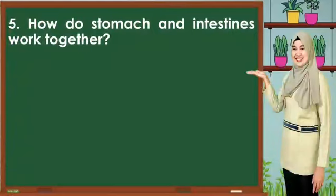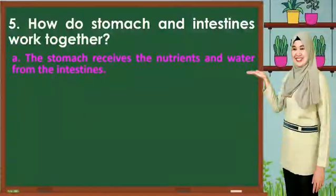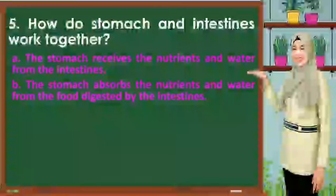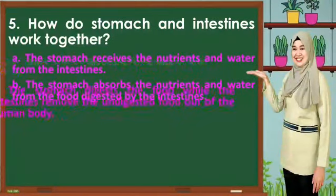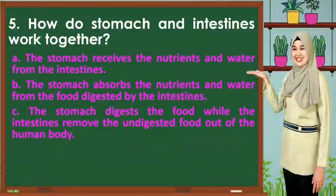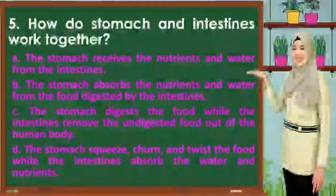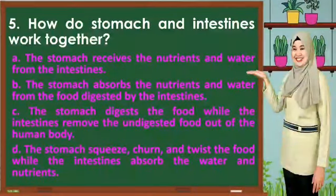Number 5. How do stomach and intestines work together? A. The stomach receives the nutrients and water from the intestines. B. The stomach absorbs the nutrients and water from the food digested by the intestines. C. The stomach digests the food while the intestine removes the undigested food out of the human body. D. The stomach squeezes, churns, and twists the food while the intestines absorb the water and nutrients.